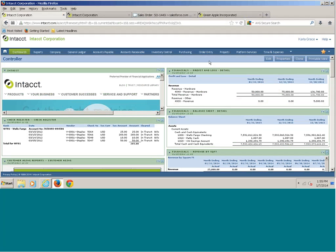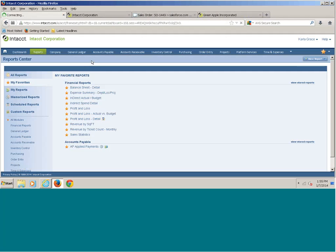Now, all of these reports that you see on these dashboards that we've looked at are all coming from one area, basically. They're coming from the report center. And there are a couple of things that I want to make sure that I talk about. One is the different types of reports. And the second thing that I want to talk about a little bit is a huge differentiator in Intacct when it comes to reporting, and that is the use of dimensions. Dimensions are a way for us to filter the data.